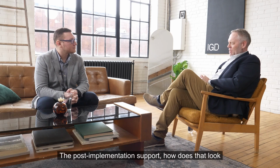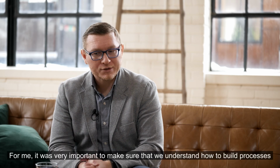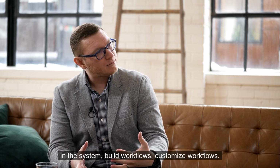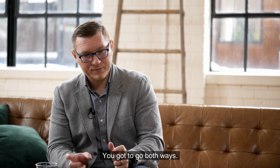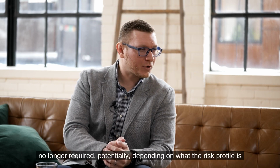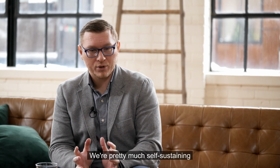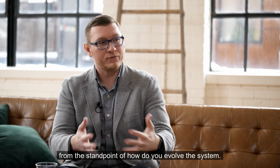The post-implementation support, how does that look from an AODocs perspective for you? So for me, it was very important to make sure that we understand how to build processes in the system, build workflows, customize workflows. You've got to go both ways, right? You've got to implement new things, and you have to taper things down that are no longer required potentially, depending on what the risk profile is of the organization, how that changes over time. And so we're pretty much self-sustaining from the standpoint of how do you evolve the system.